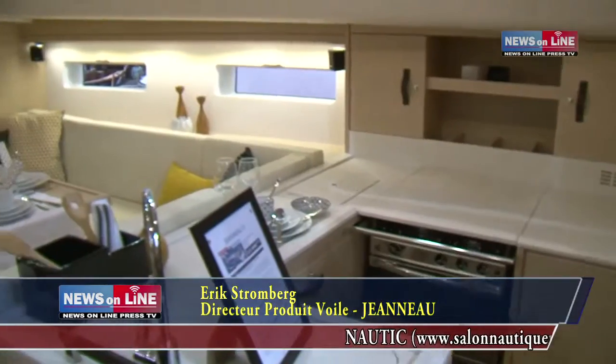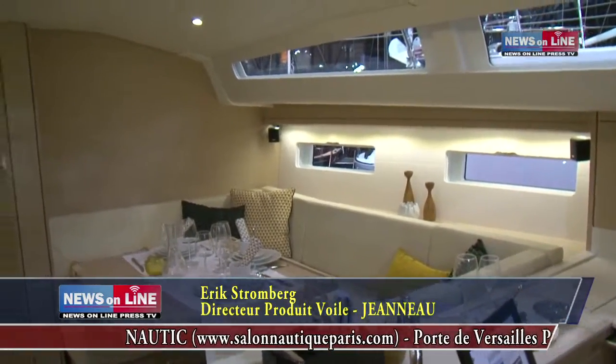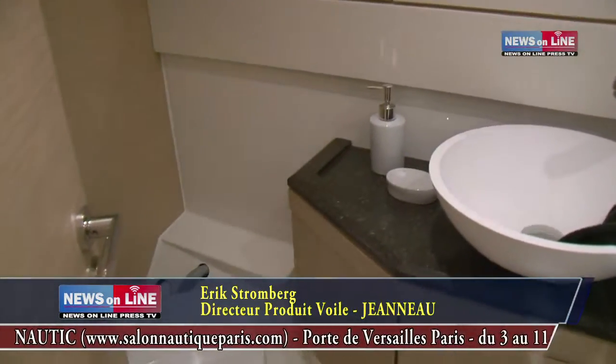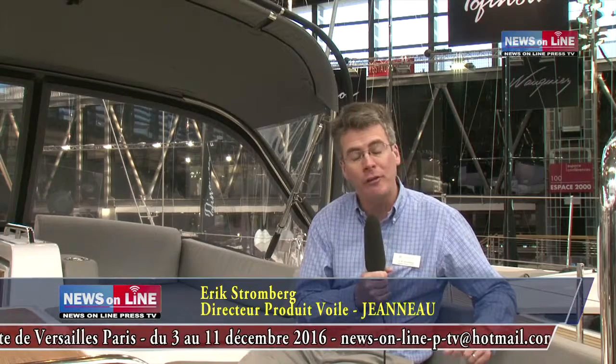The third key concept of the boat was about autonomy. The key to going far and living well on a boat is to be able to take all of your items with you, all your comfort, all of the tankage and so forth. So big fridges, lots of appliances and so forth can be added to this boat to make it incredibly livable when offshore.